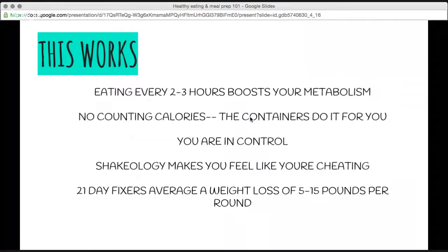It is one of my favorite things in the world because A, more energy. B, it feels like you're cheating. C, you're getting an insane amount of vitamins and nutrients and superfoods in every single shake. Four, it's helping you with your weight loss. And five, it's just really good. And last but not least, 21-day fixers are averaging a weight loss of 5 to 15 pounds per round. And this is something that is proven.